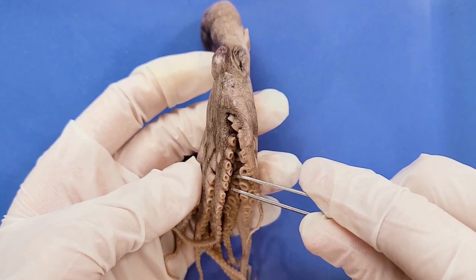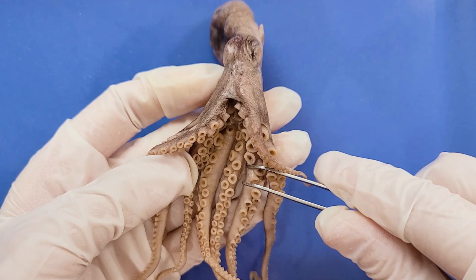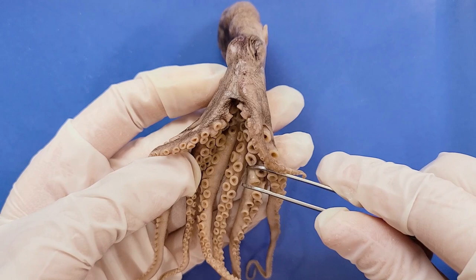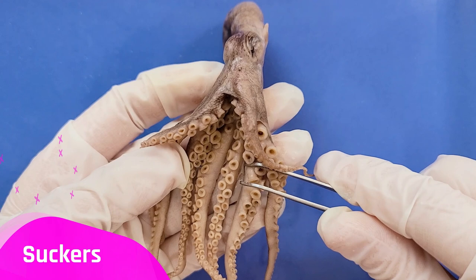Now here are the arms of the octopus. Octopuses actually have zero tentacles. The difference between tentacles and arms is that arms have suckers along most of their length, as opposed to tentacles, which have suckers only near their ends. So you can see that all 8 of the octopus's limbs have suckers all the way throughout, which means that they're all arms and not tentacles. These suckers provide suction to grip prey.